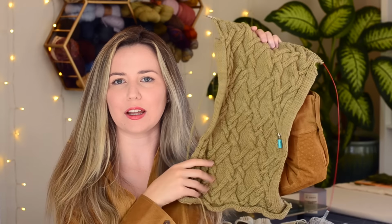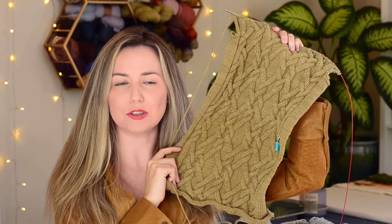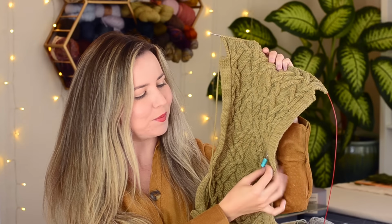So I've gotten quite a bit done on this since I showed you guys last. This is the back portion here, and let's see. I put a marker where I was last time I showed you, so I think I've gotten maybe doubled the size of it now. And this marker, I love it so much. I think it's so beautiful.